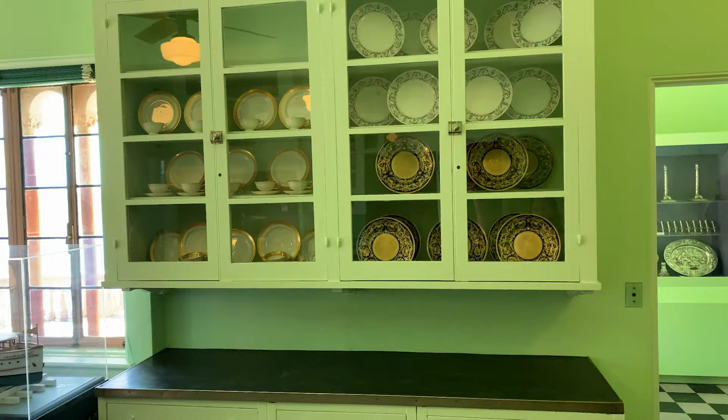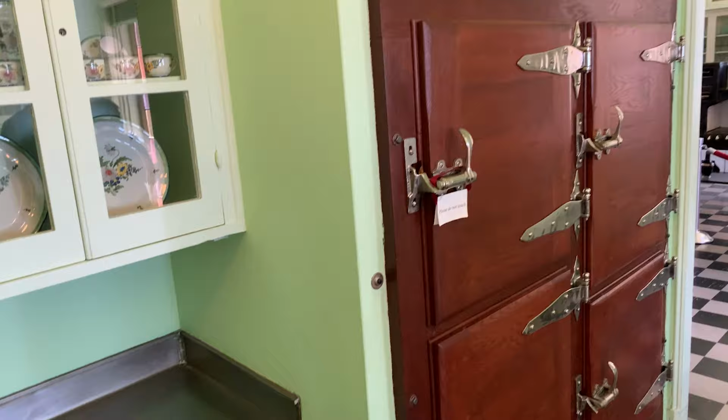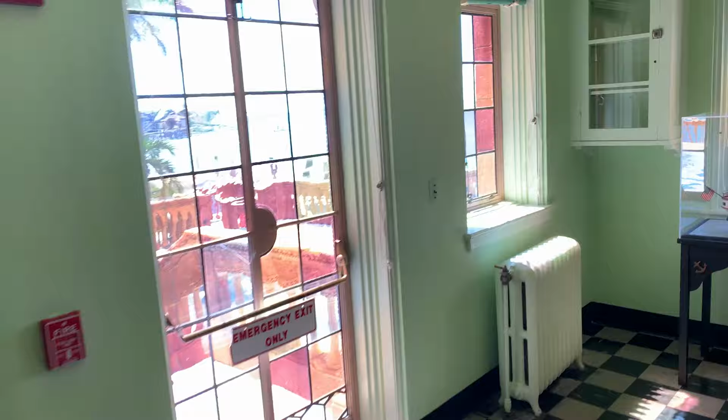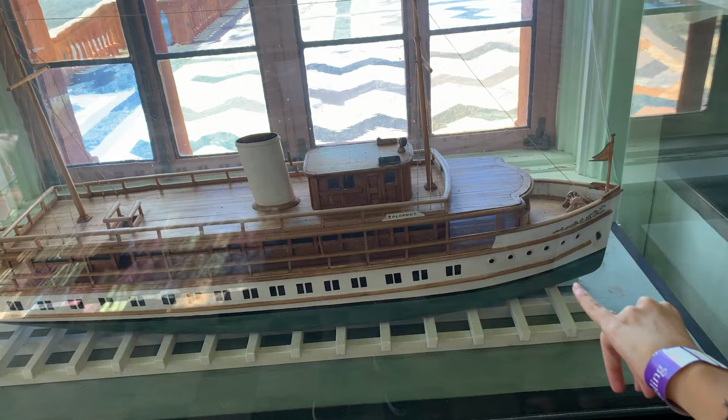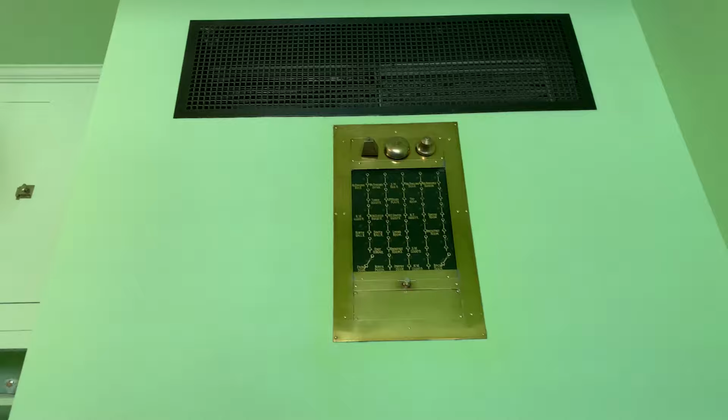Look at those. And then there was the dining and there's the tap room that we went to earlier. That's the refrigerator. And then you're right here with this. What is this? Water excursions. Oh, this was their yacht. Here's their bell system so they could see who needed some service.